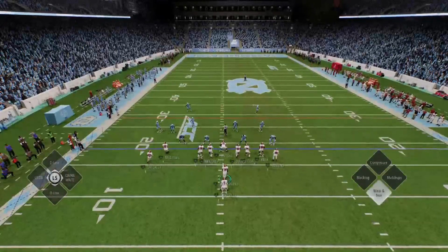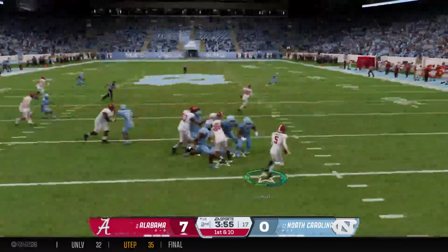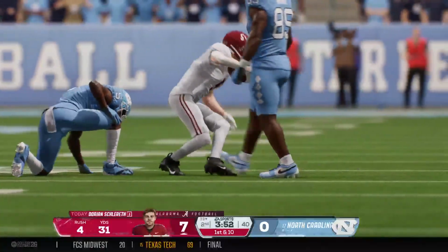Alabama's offense coming back onto the field. They reached the end zone the last time out, trying to do the same thing here. And here's the handoff. He gets loose. That's good for a first down near the 40.